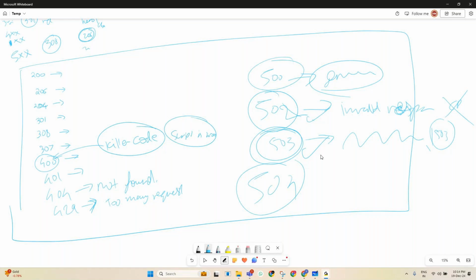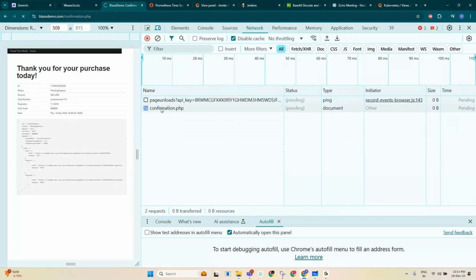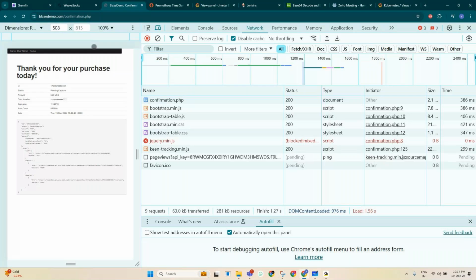So what Raghu is saying is, in a page, you might have multiple requests, and those multiple requests will have different status codes. For example, let's say this is Amazon, which we had. Here I had filtered only doc. So I'll keep it all and I will reload this. This is one page which I'm loading, and I have so many requests, right? 204, 200, all of them have different status codes. They have separate individual ones, 204, 200, and all. So that is what Raghu is saying.